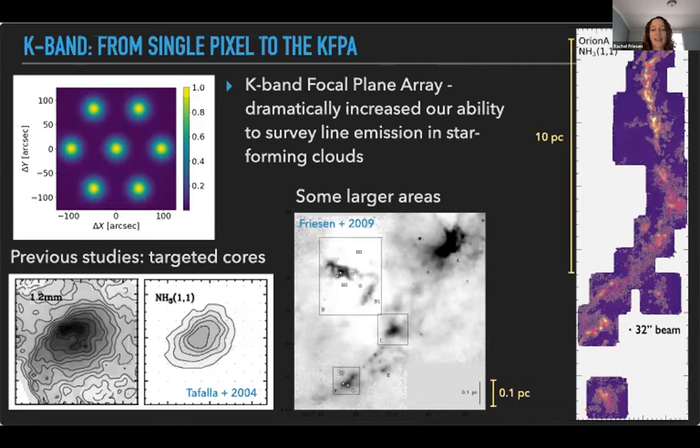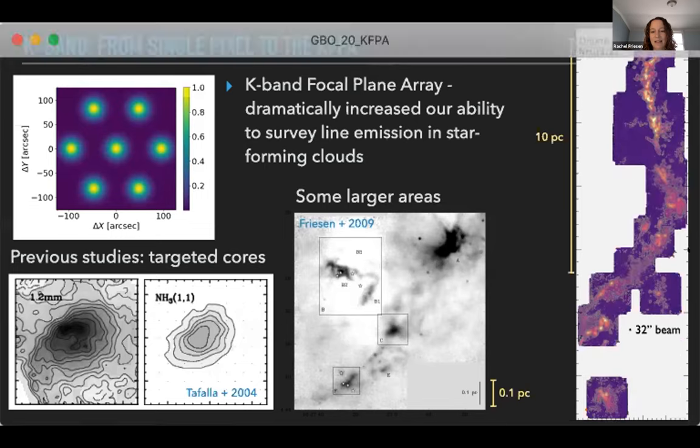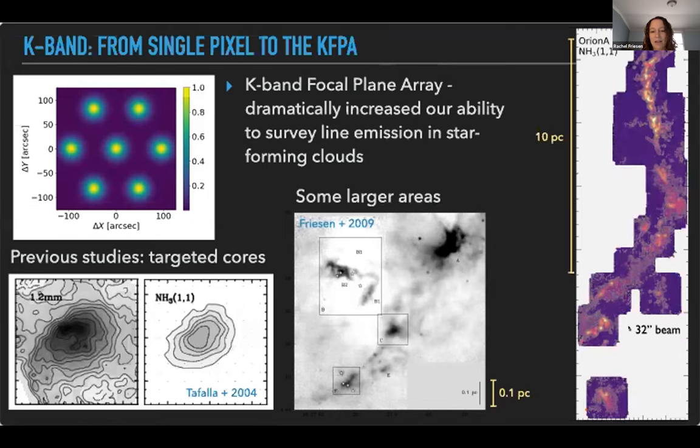So you can see the filamentary structure. There's lots of small scale structure within that filament. And I've highlighted here the 32 arc second beam, just to show you just how well we can really detect the dense gas structure here. And I should note that this is in ammonia.